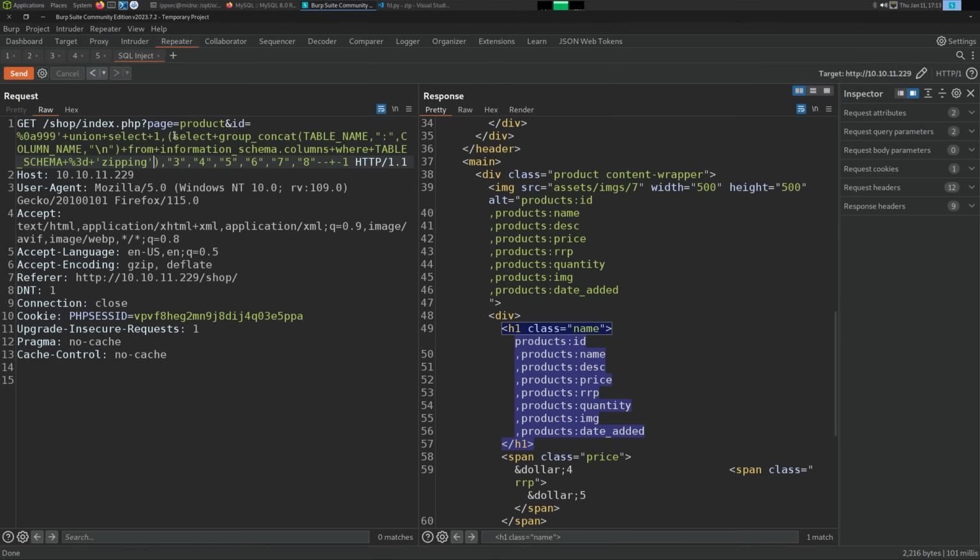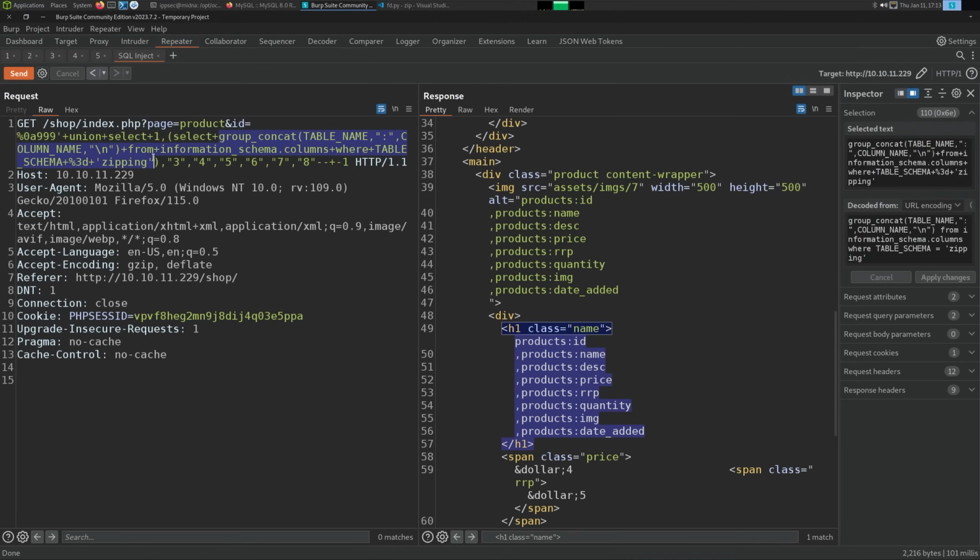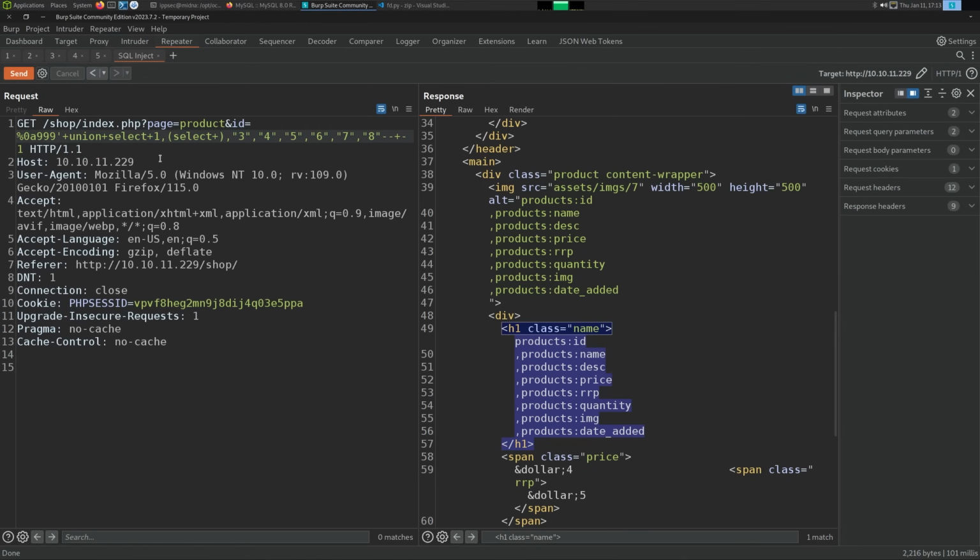So let's now, instead of doing a select group concat, let's get rid of all this. And I'm going to do a select, and we'll do a double quote, curl, 10.10.14.8. Yeah, we can do a curl. That's fine. Let's do port 8000. And maybe the box doesn't have curl. I always hate using binaries like that.